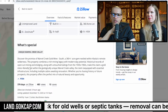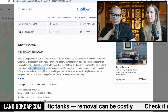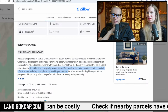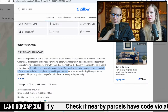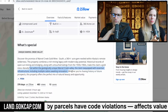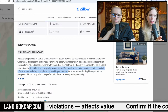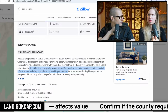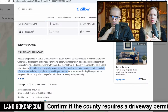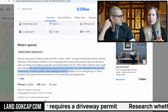Set within the geologically unique Marble Creek Valley, the claim is equipped with essential infrastructure, including multiple cabins awaiting renovation. Whether you're chasing history or future prospects, this property offers a perfect mixture of natural beauty and opportunity. I mean, this future prospects, meaning future prospects for gold mining? Except they're not telling you anything about projected remaining quantities. Well, you have to do studies and stuff. It's expensive. I don't know.